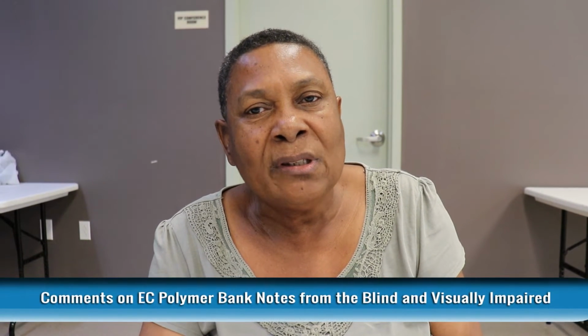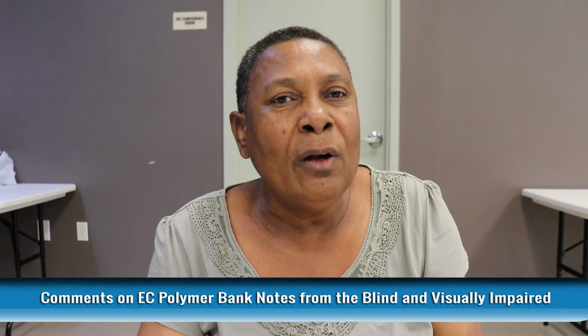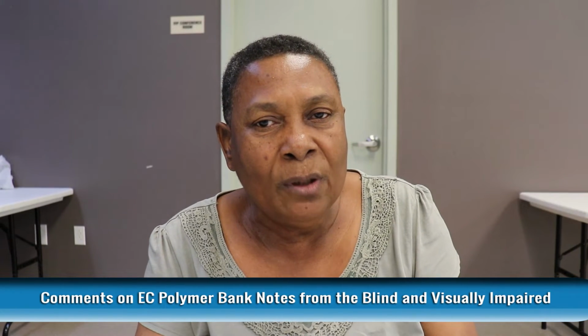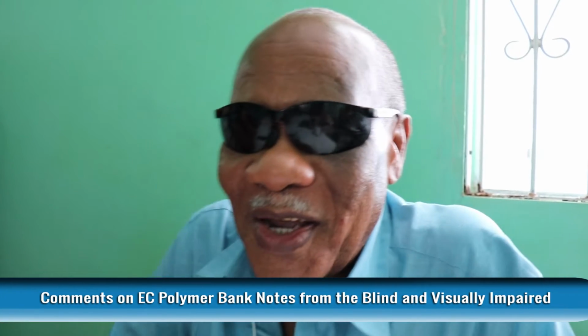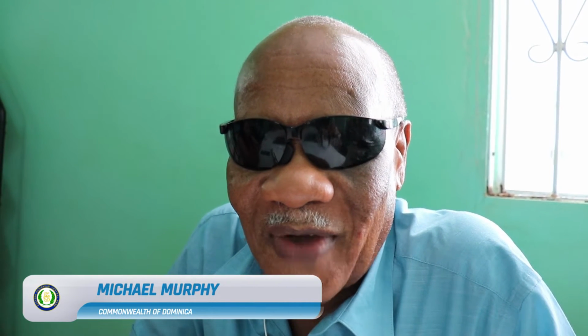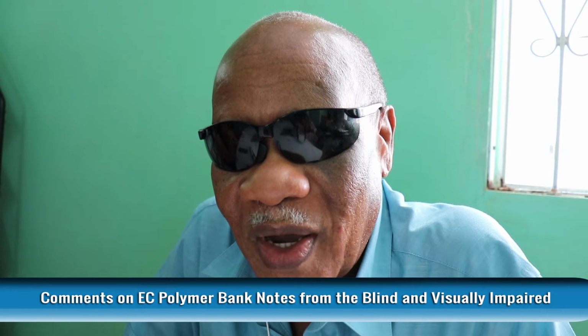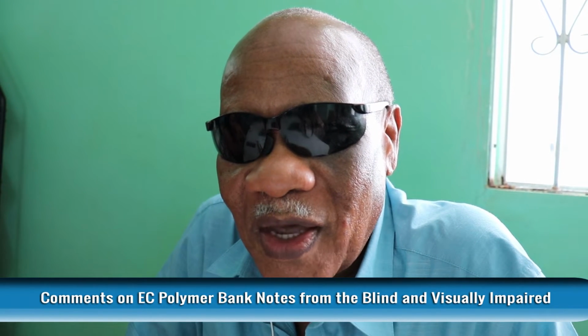We have come a long way as blind persons, and we like to have our own independence. And so it's been a good experience today to learn about the notes and to know we're going to expect good things when we start using them for ourselves. I find that the notes are easily identified. For example, a $100 note is a square, which can be identified with your finger as a blind person.